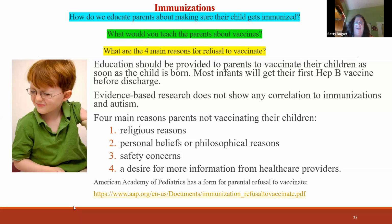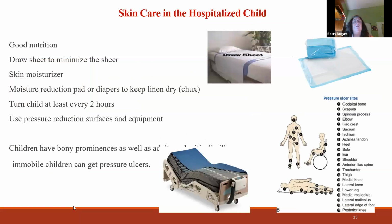So another thing is, as healthcare providers, what can we tell them about vaccines and the safety of them and what to expect from them? Okay. We know the first vaccine given, Hep B, is given at the hospital, usually before discharge. Now, you have children that might spend a long time in the hospital. And whether they're adults or children, we know that good nutrition helps in healing, right? Protein is what helps heal all of these things. So good nutrition is always your first thing.